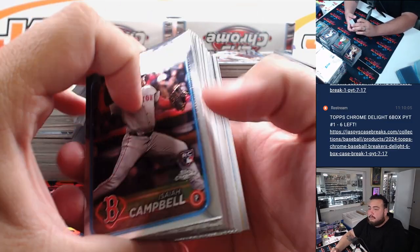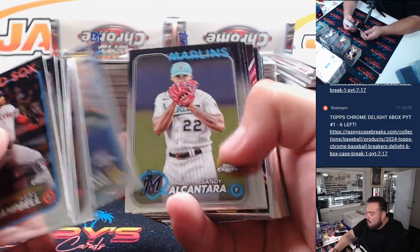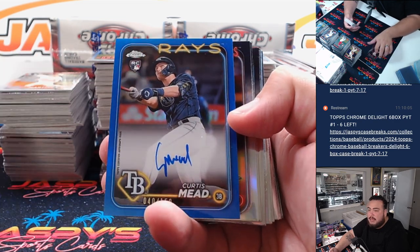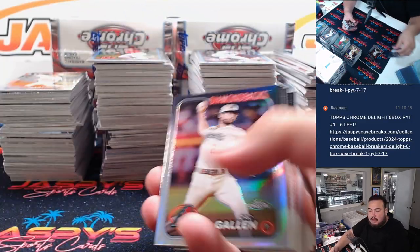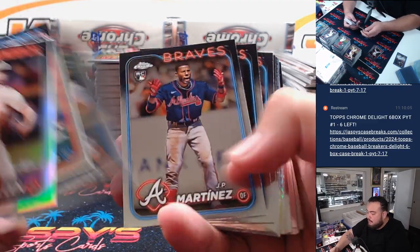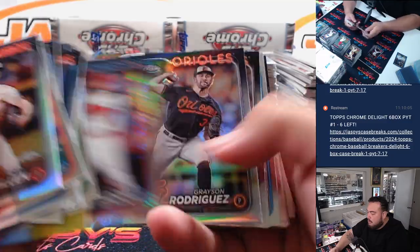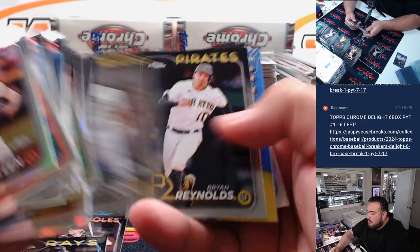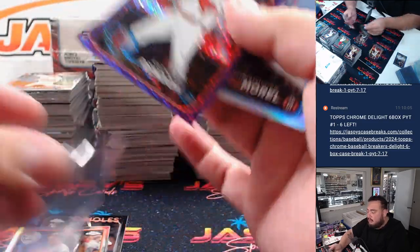Go, guys. And we got a Curtis Mead for Tampa Bay there, to 150. 40 out of 150, Tampa Bay. That's going to EA. And we got Heston Kjerstad there and an Anthony Rendon to 299.